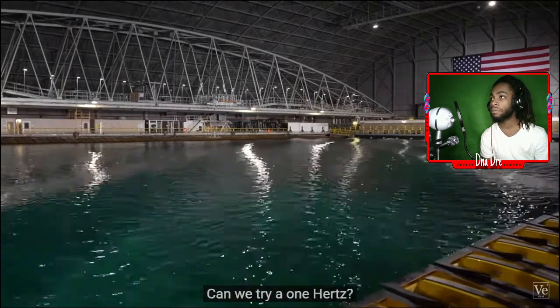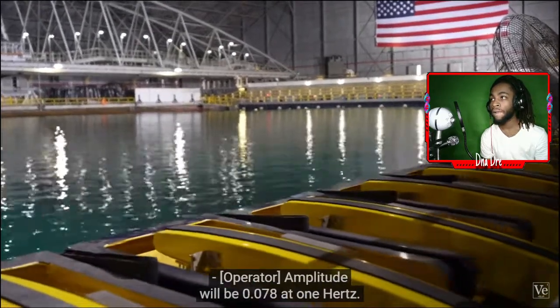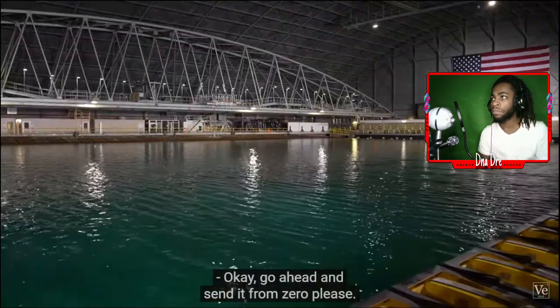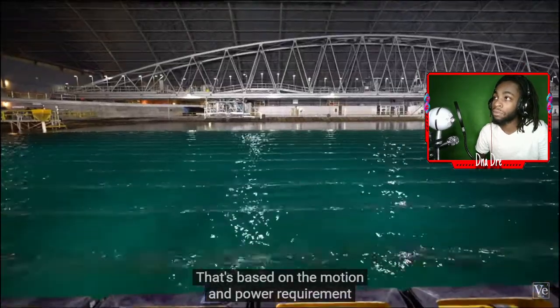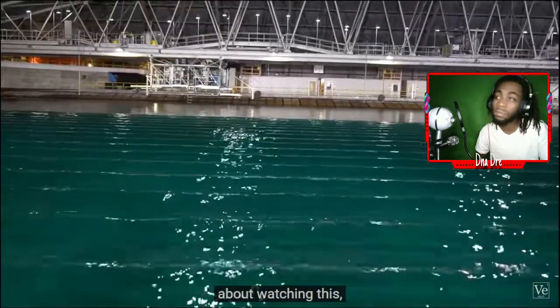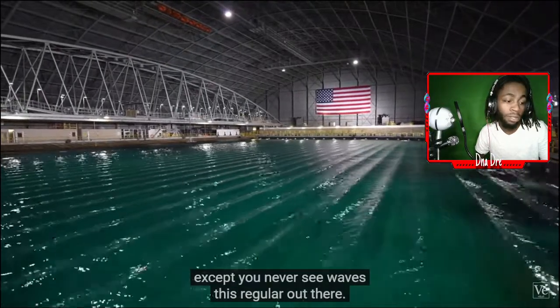Should we try a 1 hertz? Yeah. Do me a favor and dial up 1 hertz. Amplitude will be 0.078 at 1 hertz. Hey, go ahead and send it from 0, please. And so this is the largest wave we can make at 1 hertz. That's based on the motion and power requirement for the wave. There's something a bit surreal about watching this because it almost looks like an ocean. Except you never see waves this regular out there.